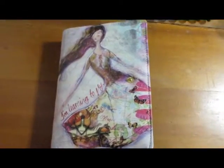This is a really pretty planner, and I can't wait to begin using it, though I'm not sure what I'm going to quite use it for.